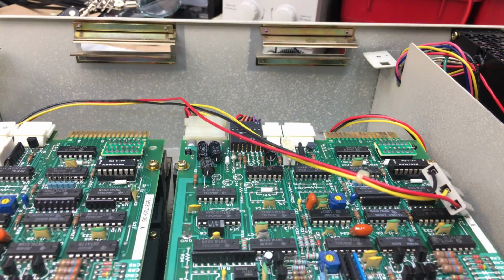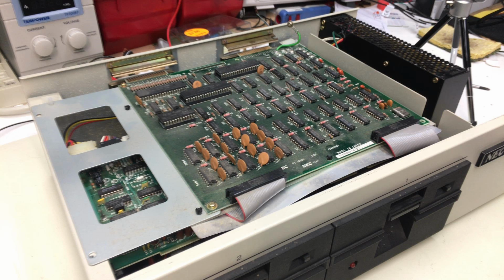And lift it out. The main board seems to be its own computer with a dedicated Z80 processor, RAM, and ROM. This was fairly common actually.